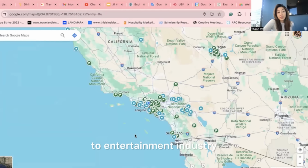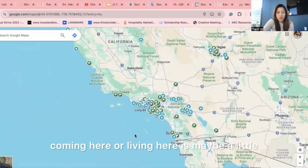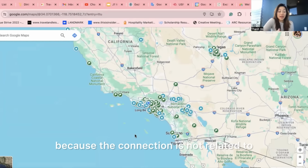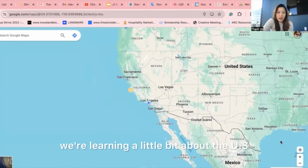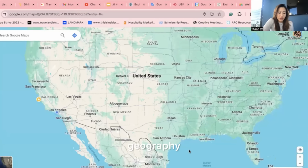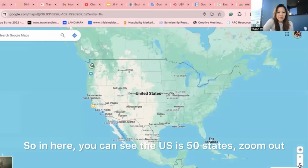To choose that, since like I mentioned, it relates a lot to hospitality, you know, the entertainment industry. So if you don't do anything related to this field, coming here or living here may be a little bit challenging for you, because the connection is not related to what you want or what you like. But linked to that, we're learning a little bit about the US geography.